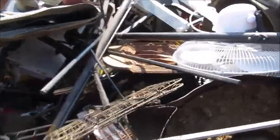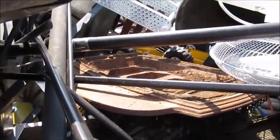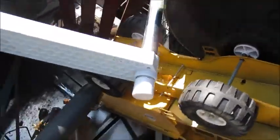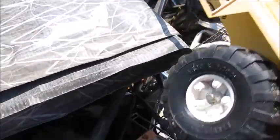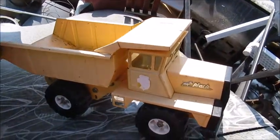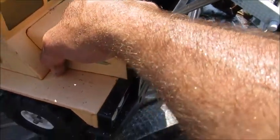Sometimes you find toys in here, Tonka toys, which I'm seeing one right now actually. If I can get it out of there. It's a dump truck, I think. See it down in there. There's a fan. That's pretty cool. Look at this. Never saw one like this before. The Buddy L. Look at that. It says Mac on it. It's a Buddy L truck. Wow. That's a good find, eh?